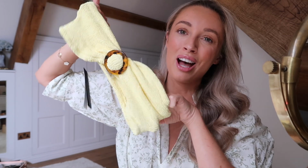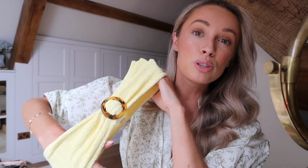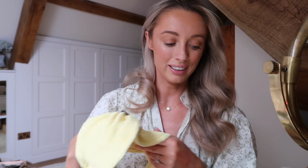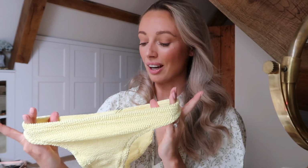So I saw this one on Net-a-Porter in the yellow colour. They are supposedly one size, I think you're meant to say one size fits most, because it's just not possible that this would fit everyone. So one size fits most, this super stretchy material, and yeah, I think yellow on all skin tones is so flattering. I think the top will be great for tanning, because I love a strapless bikini. The bottoms are quite large and a bit nappy-like.